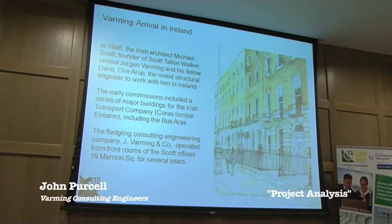And like so many projects today, the first client was the Irish Transport Company, a state company, and the first most notable building was the Bus Áras, which is opposite the Custom House and is an iconic building in its own right.